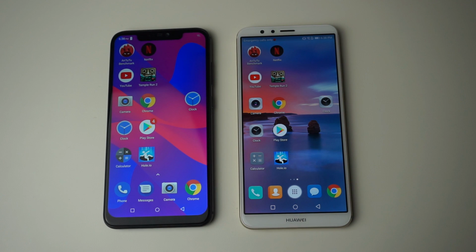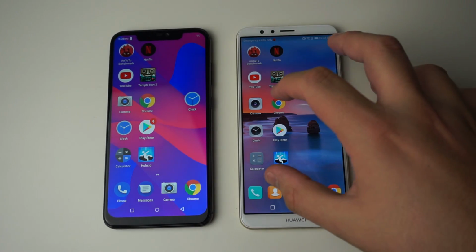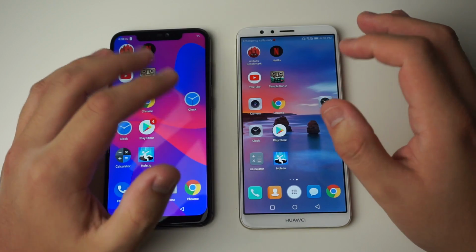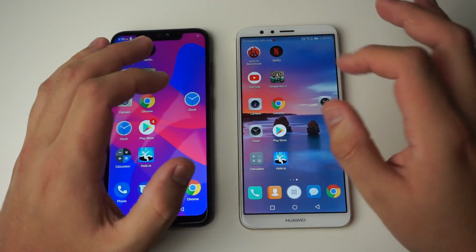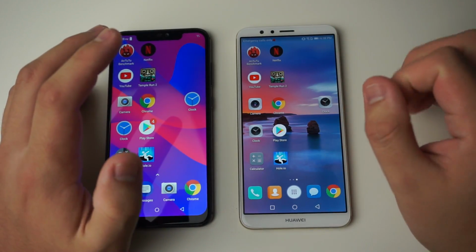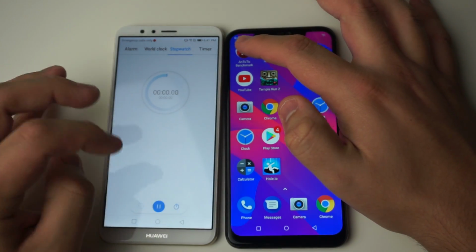So as you guys saw, the BLU Vivo 11 Plus has pretty much killed it on this test. Now it does have 6 GB of RAM, and this does have 4 GB of RAM inside this device. So that's why the BLU Vivo 11 Plus is doing much better than the Huawei Mate SE. But do keep in mind that we have the Antutu benchmark left. And let's go ahead and do the time trial. Alright guys, let's go ahead and start the time trial in 3, 2, 1, go.